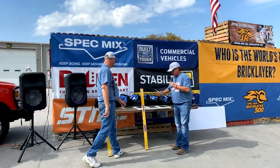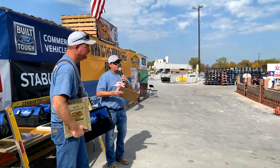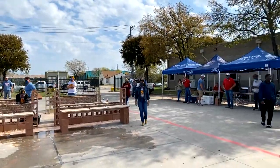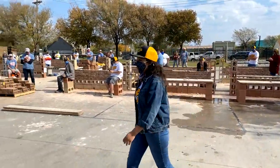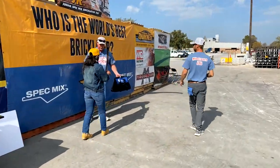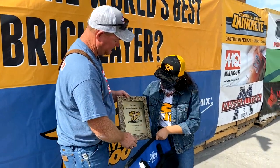All right, so in third place for the high school, we've got stall number 1 with 51 brick count, Julia Lopez from Grand Prairie ISD. Third place. Congratulations. Come on up and get your gift here. We're going to get your picture. Might I add, this is our only female competitor here, and this speaks volumes. Good job. This is incredible. She gets $100 cash, Marshalltown trowel, Marshalltown gift bag, trowel work bag, and some goodies in the bag.